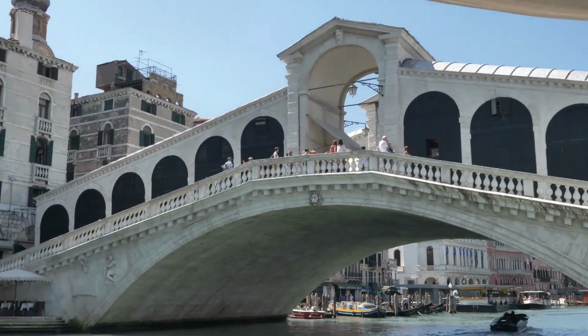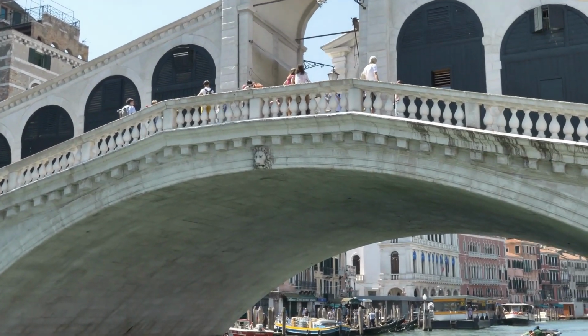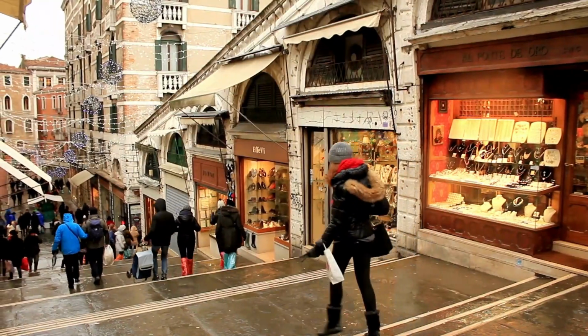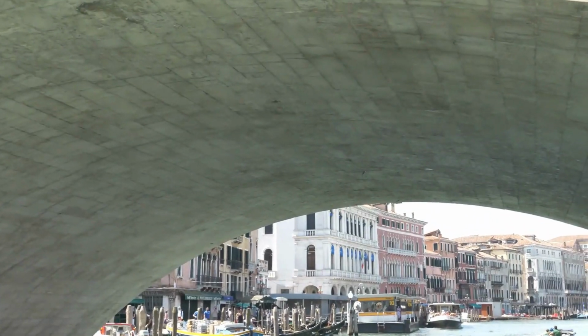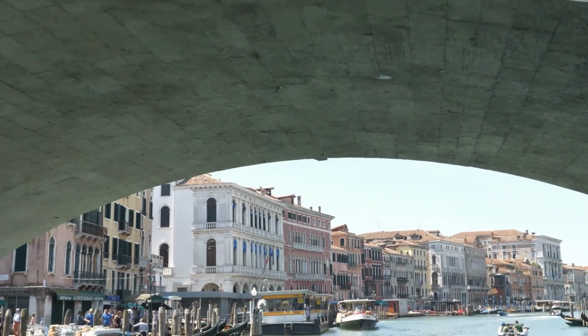With its distinctive arch and row of small shops, the bridge was a true trendsetter in its time. Talk about being a fashionista. It's not just a bridge, it's a shopping destination too. Now that's multitasking. So, when in Venice, don't miss the chance to cross the Rialto Bridge, a symbol of Italian artistry and engineering.